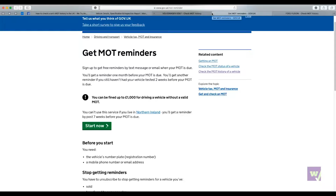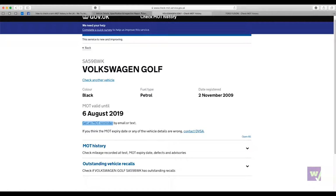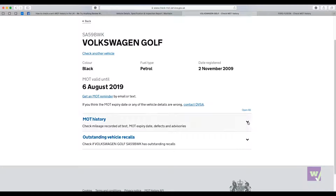Great feature, especially if you've got a busy life and you know from post to post, and it's just that little reminder to say this is what you need to get sorted on your car. I think it's a great feature. So I'm going to close that off, and then I'm going to quickly show you the rest of the information here.